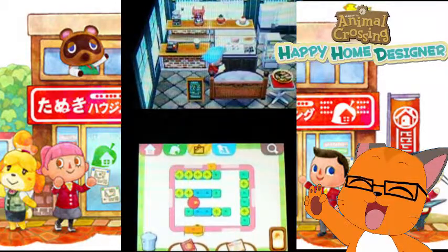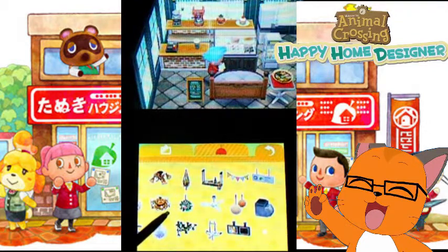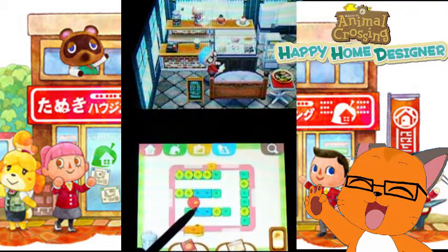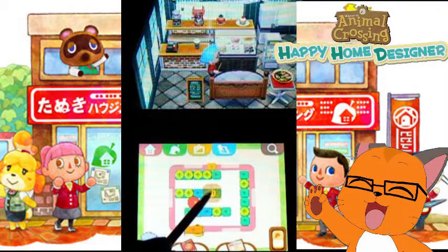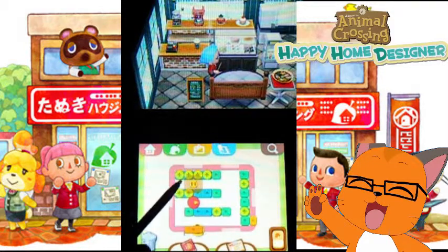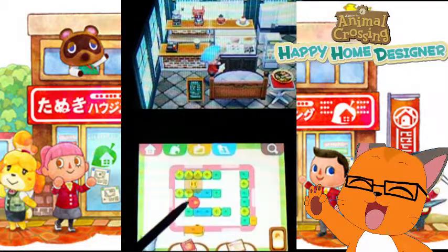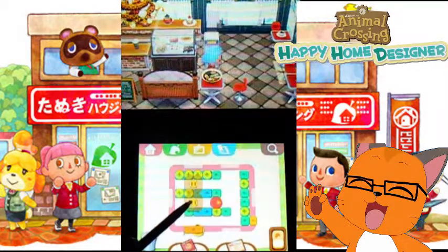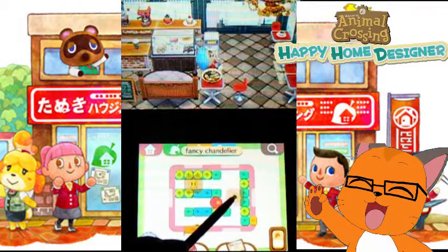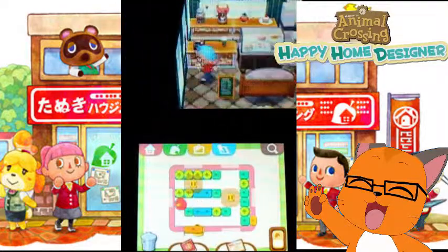Actually, hang on. I just remembered we had the option of ceiling items. We need a big fancy ceiling fan. Right in the center. Actually, let's put it... Oh, don't move that. Put it right over here. Move this over here. And we will put in a big fancy chandelier. Nope. Not me. The chandelier. Come on, buddy. And about there. That looks good. I am happy with this. Let us finish up.